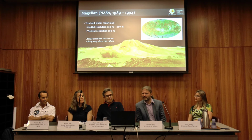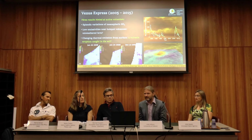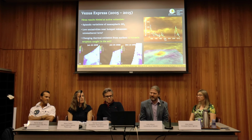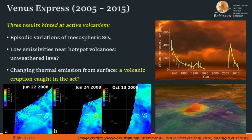And more emphasis on activity was given by the Venus Express mission, which was an ESA mission at Venus from 2005 to 2015. Although it was largely focused on the atmosphere, there were three results which really hinted at active volcanism today. One is there's sulfur dioxide in the upper atmosphere, which seemed to vary by over a factor of 10 through the life of the mission, with rapid rises followed by slow decreases, which is exactly what you'd expect if there were injections into the atmosphere.